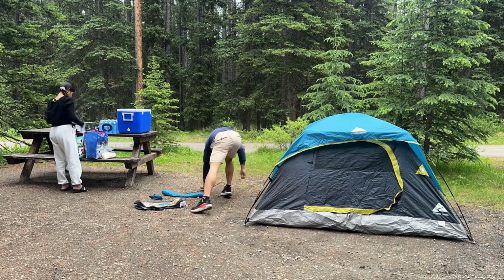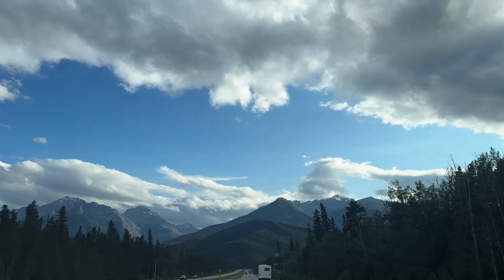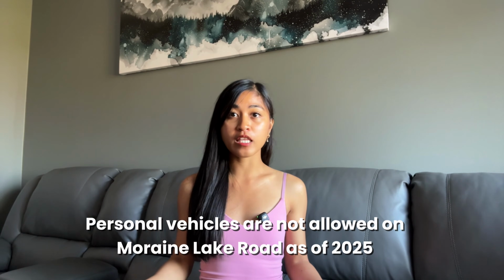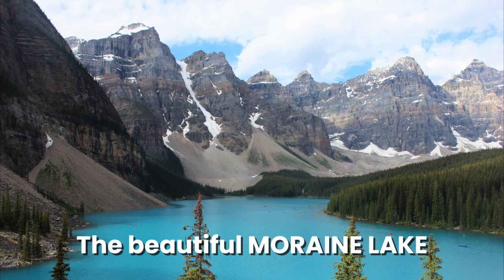One thing I wish we had known earlier was how quickly this campground gets booked up. We reserved our spot a couple of months in advance on the Parks Canada website, and even then, some dates were already full. So if you are planning a trip here, definitely book early to get the dates you want. The same goes for booking a shuttle to Lake Louise and especially to Moraine Lake. Since you can't drive there yourself anymore, shuttle spots can fill up fast, especially during peak season. So it is a good idea to book those in advance too.